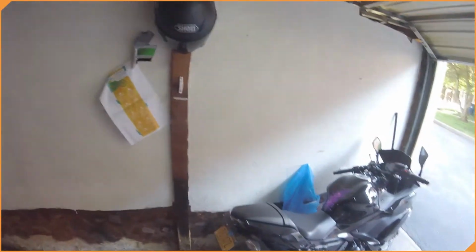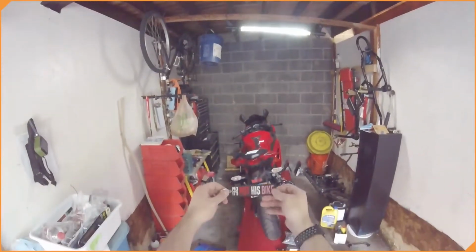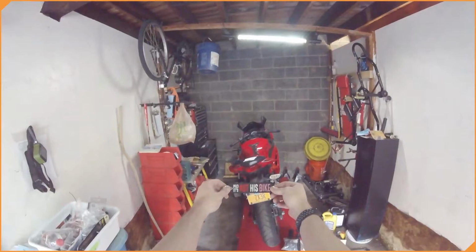Uh-oh, where's the key? I lost her key already. I just got out here. This is why I'm not, oh, found it. Yep. Heather's key.